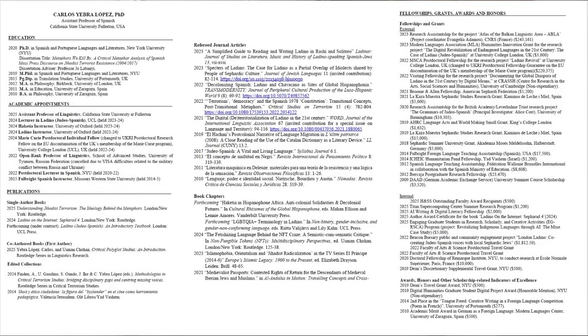Then you have refereed journal articles. Indicate that these are refereed, meaning peer-reviewed. If you want to write peer-reviewed in the title, that's fine as well. But you have to indicate that. Otherwise, people don't have a reason to assume that these are peer-reviewed. And if they're not peer-reviewed, their value is almost zero for the purpose of an academic position.